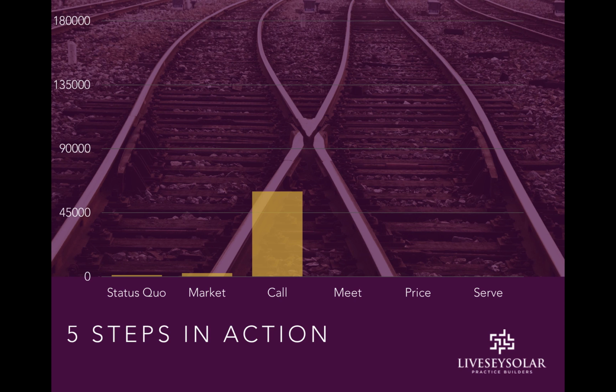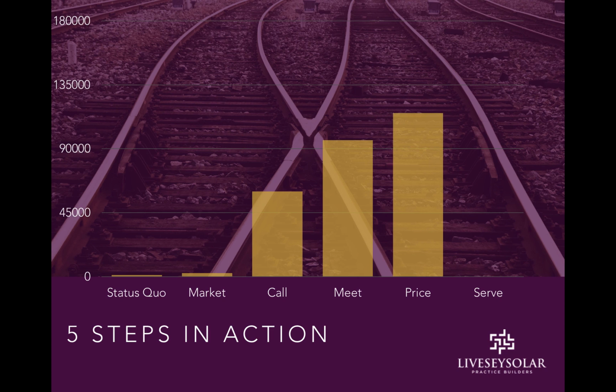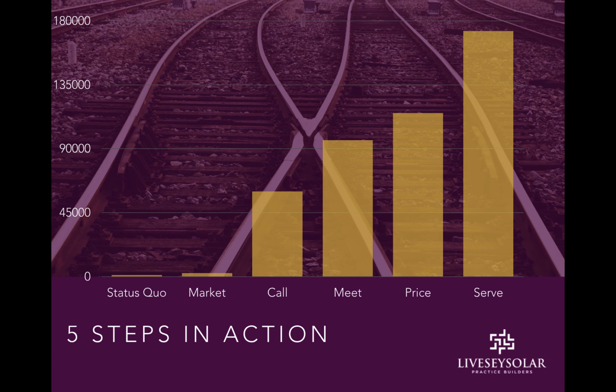These numbers, these bar graphs, are linked directly to the example I just provided you. And again, this is on an annual basis. And then we go to Meet, which is a consultation training, and it nearly doubles the scenario now. We increase the price, and we get a little extra bump there, and then we improve the ability to generate more leads through effective customer service. And with this, we are again seeing big gains, getting us at a much higher number.